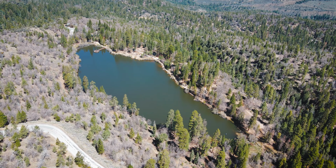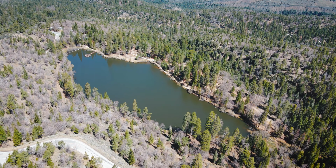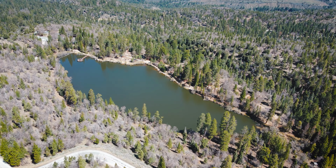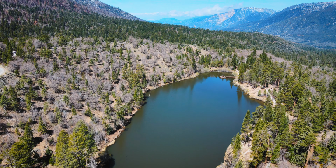But it leads you right up here to Jenks Lake, where you get people fishing. This guy over here caught two fish already, and we've only been here for, what, 10 minutes? So it's pretty cool. You've got all the snow-covered peaks back here in the background, and a beautiful Jenks Lake that's full. It's actually overflowing right now.